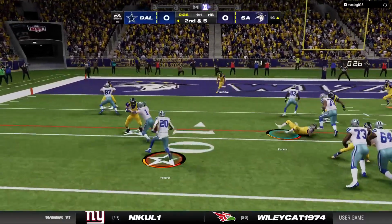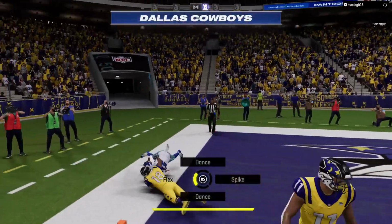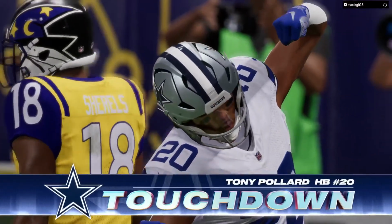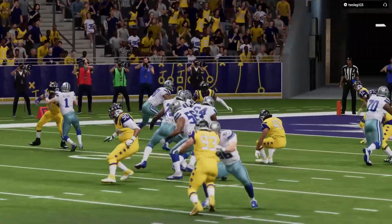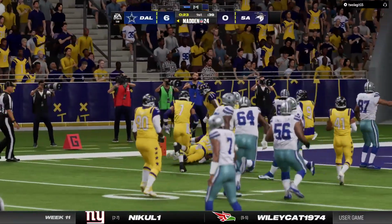Pollard will take it up the gut. And he'll take it into the end zone for a Cowboy touchdown. Tony Pollard with his 13th rushing touchdown on the year. And the Cowboys use the early turnover to get on the board first here in this one.